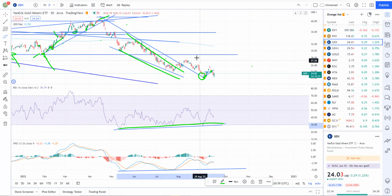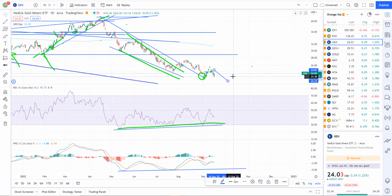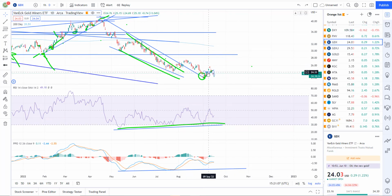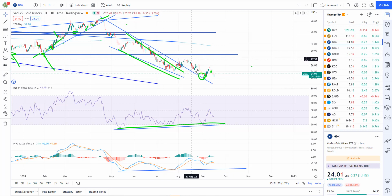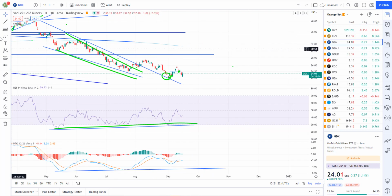This one, maybe we could redraw the trend line. Let me see what this one looks like here. If I draw this out, then I don't really like that, but it could be something like that, but I don't know. I had it right down here where we basically broke out and we've been back testing. So to me, it looks like the miners still look decent.